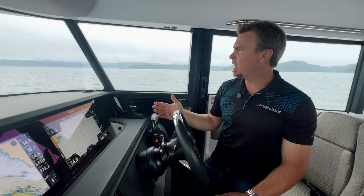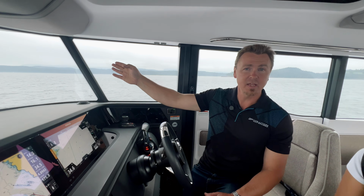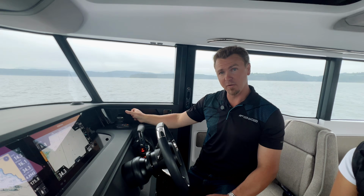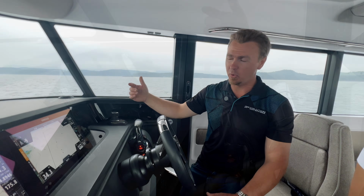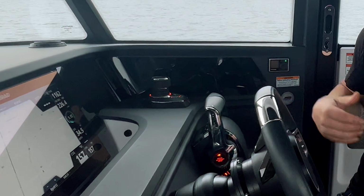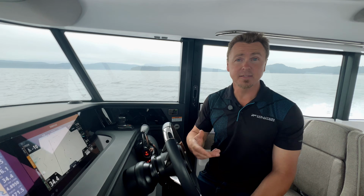If I wanted to make a pretty aggressive turn, let's just say I wanted to turn 10 degrees, I would do a twist of the joystick. So a twist to starboard, of course, is a turn to starboard, and vice versa for port. So let's just do that, and you'll see that we'll take a more aggressive turn at 10 degrees, and I can stack them as well.